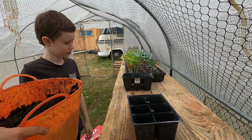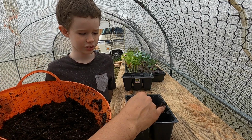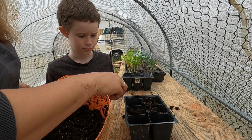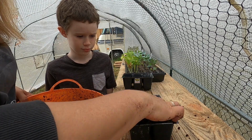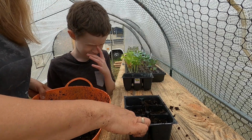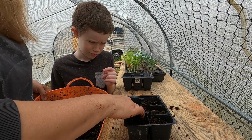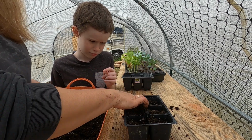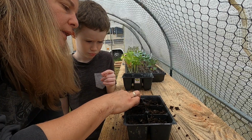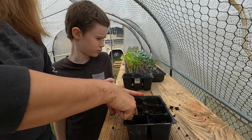Okay. So, first thing we want to do, put some nice dirt in it. Let's fill these up. And we want to make sure we push down on it so that there's no air down at the bottom. We don't want a big hole in the bottom. And I don't think we want to fill them up too much because the plants are already pretty big. So we'll add some more dirt once we get the plant in.